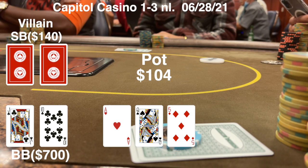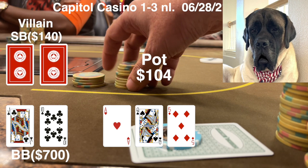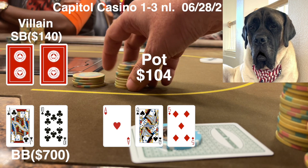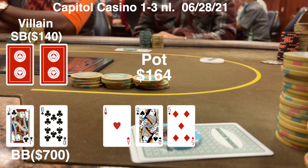of Ace, Queen, 5, rainbow. So we got a gutter, and that's about it. If no one has an ace, I think I can get this through. Don't compound a bad raise with a bad bet. I'm hoping a $60 bet is strong enough to kick out some weak hands like second pair.